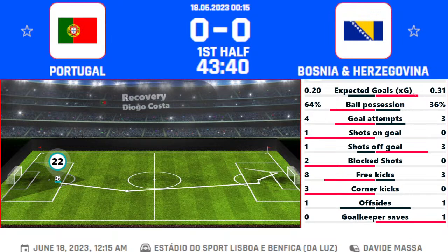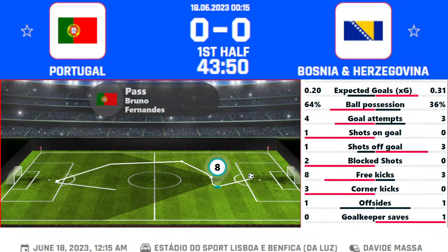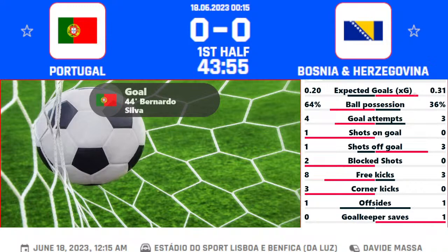The substitutes for Portugal: Dalot, Jota, Horta, Inacio, Oze, Leo, Neves, Otavia, Patricio, Pepe, Semedo and Vitinha. The coach for Portugal is Martinez. Now for Bosnia, the substitutes will be Bilbija, Gezibologovic, Hamulic, Kodro, Manillo, Milsevic, Pirik, Perisic, Perakic. And this is how it looks, guys.